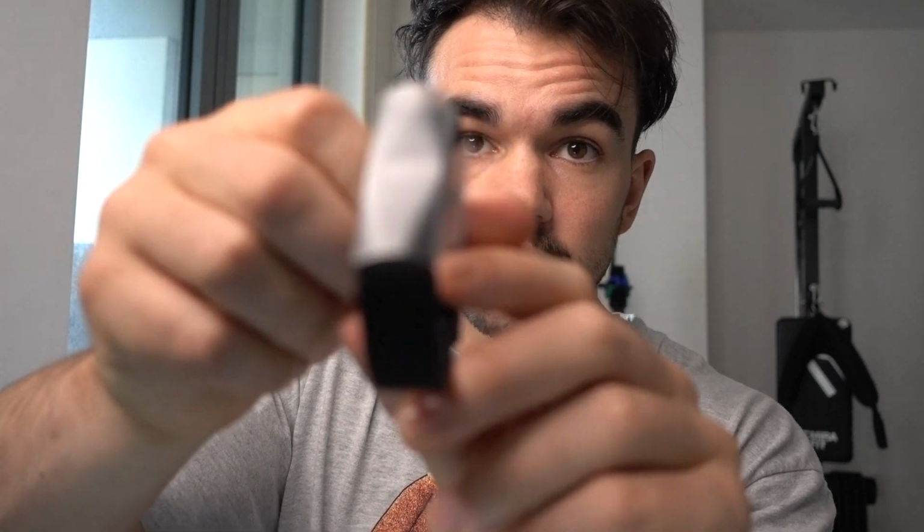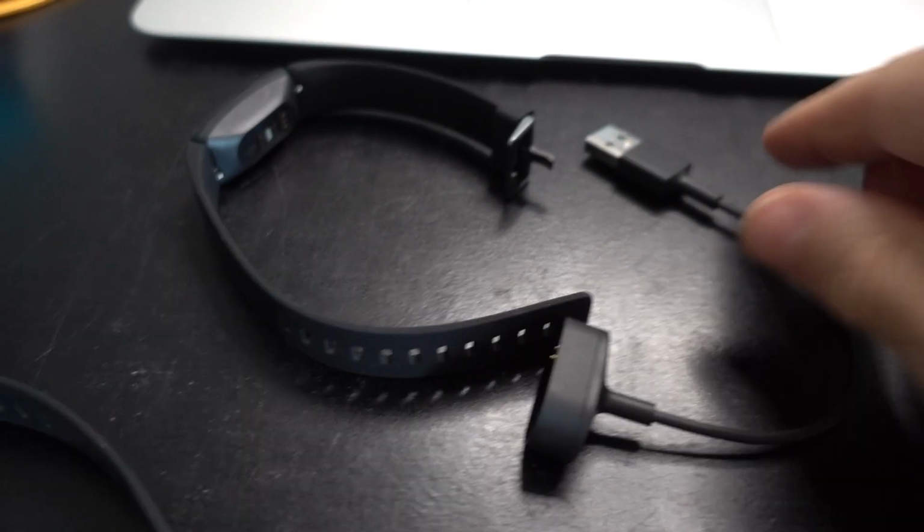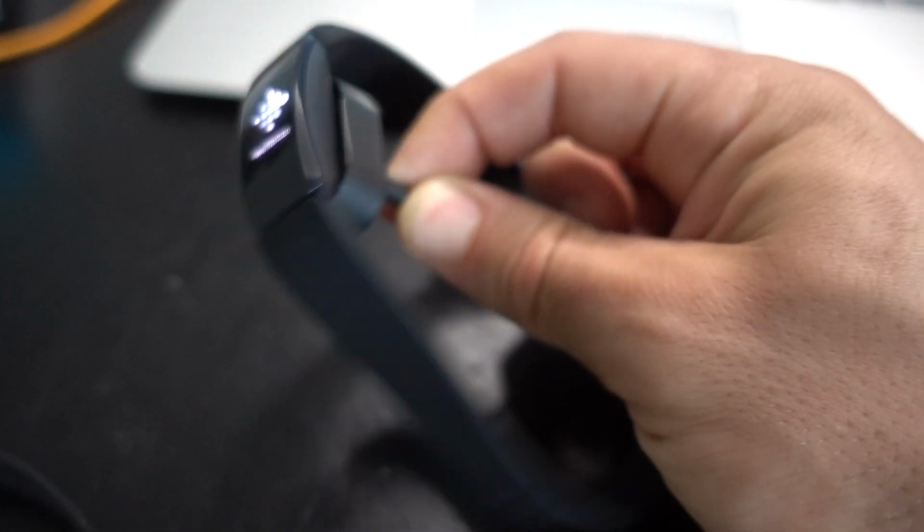So this is the piece of kit. It's pretty small. This is actually pretty cool. This is just a USB charger, and this is magnetic. So it just clicks on like that, which is pretty sweet.